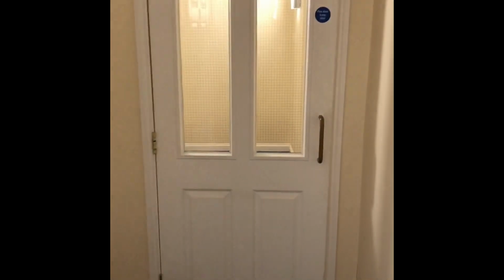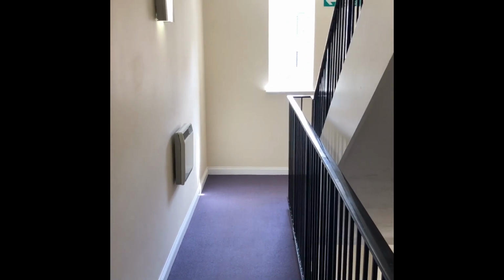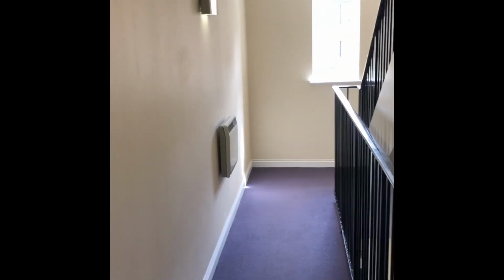So here we are inside the building at first floor level, which is where flat number 6 is located. Communal areas, as you can see, are very well maintained, clean, tidy, well lit. There's also a security entry system on the front door. So let's pass through this inner lobby and head into the apartment.